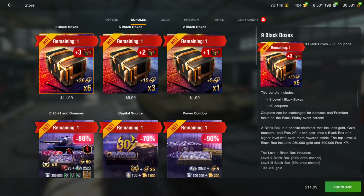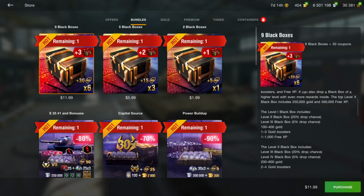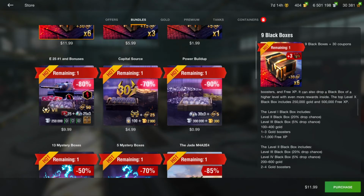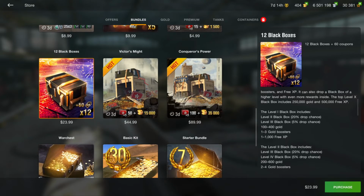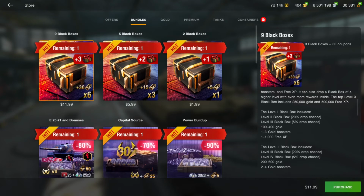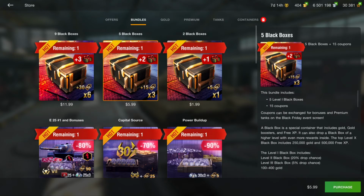20% to get to a level 2 black box, just from level 1. And then you also have a 5% chance to get to a level 3 from a level 1. That's already exceedingly low. They want real money for them, and at least it looks like you can only buy them once. Nope, I was wrong. There's still an unlimited offer for these. But you know what? I would honestly say that if you want to try your luck, buy the 5 black boxes maximum, and if you don't get anything good from them, don't buy them anymore. It's not gonna be worth it.